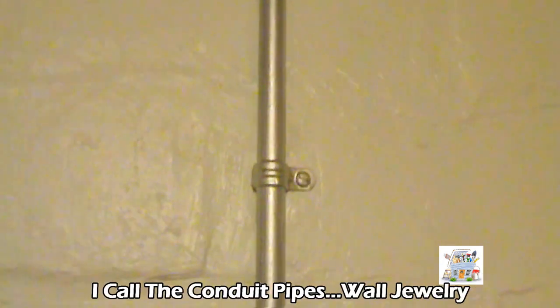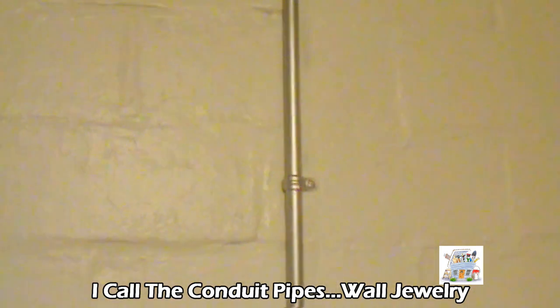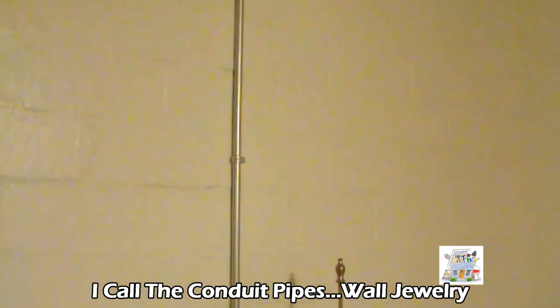But what I decided to do was to go ahead and acknowledge the fact that those are conduit electrical tubes, or whatever you call it. I'm not even sure if conduit is the right word. But anyway, what I did is I bought some aluminum paint and painted these. And I think it looks really good with the white paint. Like I said, this camera is making it look yellow, but it's not yellow, it's white.